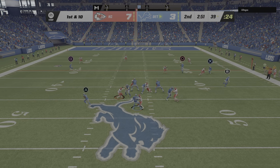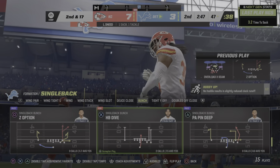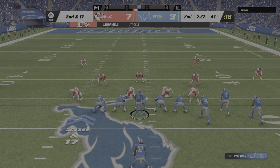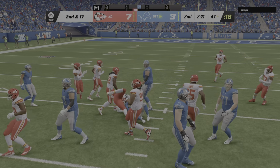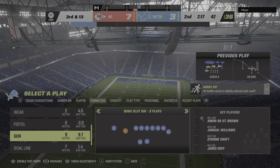Now Goff. Under a heavy rush, and down he goes. The corner blitz gets there as he goes down for a loss of 7. Now following the sack, they'll look to make amends on a 2nd down and 17. Goff a handoff here to Swift. 4 yards on the pickup there, and now they'll have to contend with a 3rd and 13.